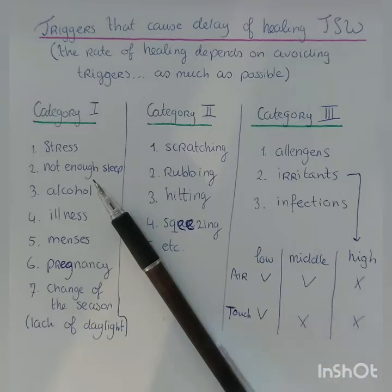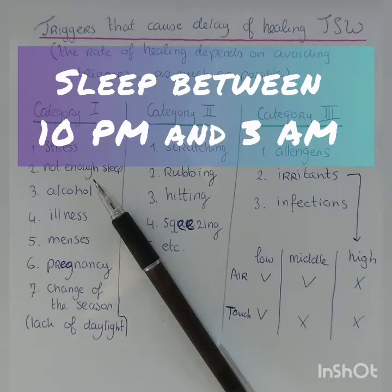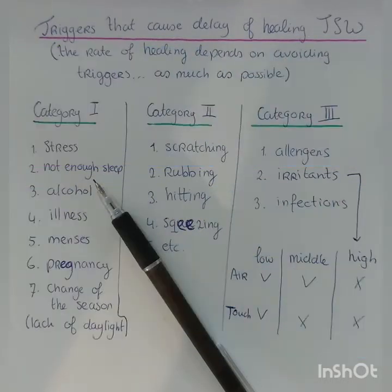With the sleep, it's also like Dr. Sato says, and also Jay says this as well, to please sleep between 10 p.m. and 3 a.m. So these are the most important hours for a healing of your skin. I know that many of us suffer from enormous insomnia, and this is a big challenge.